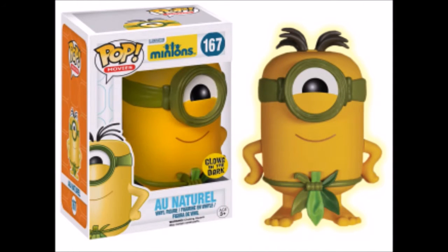FYE is offering a Minions pop. It is an Au Natural glow.